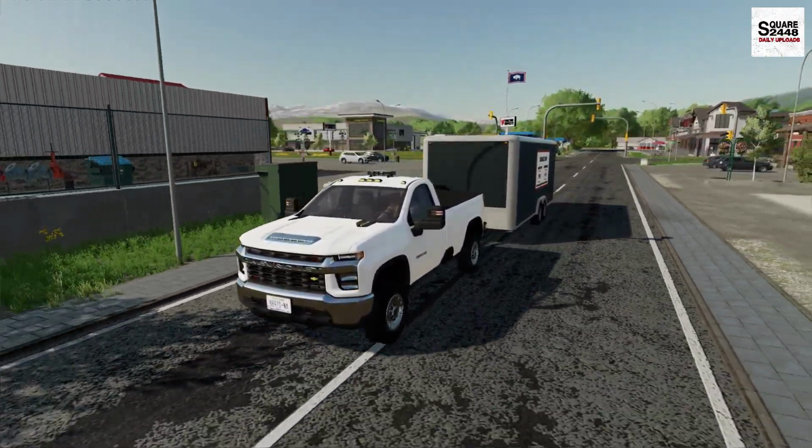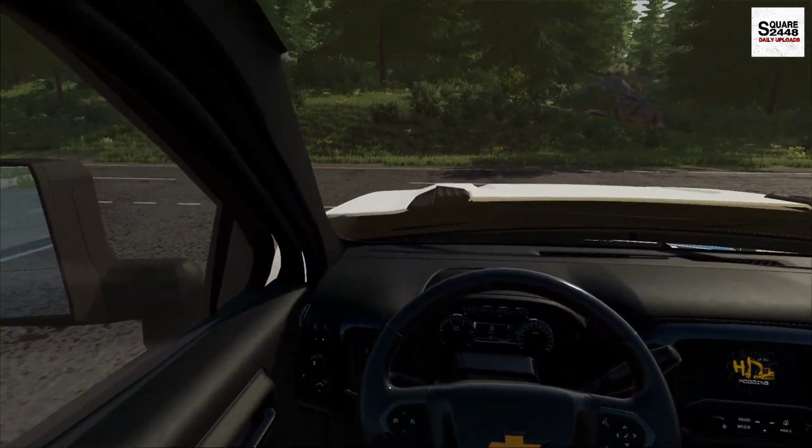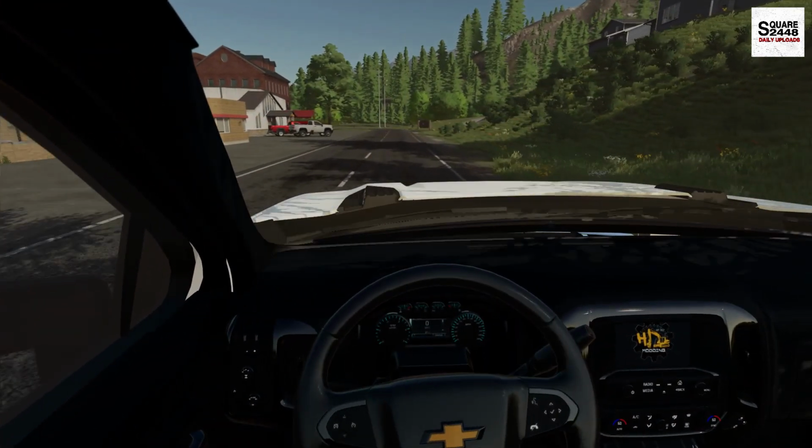I don't think I drive this Duramax much, but I sure do like it here. I actually really do like this body style along with the previous gen, and if one of those comes up for sale in good condition, I think I might pick one up. That's just how much I like them.